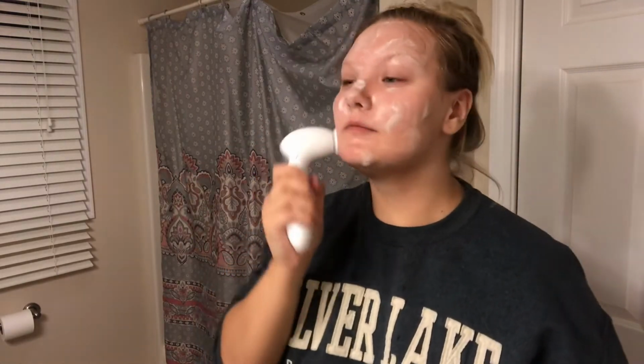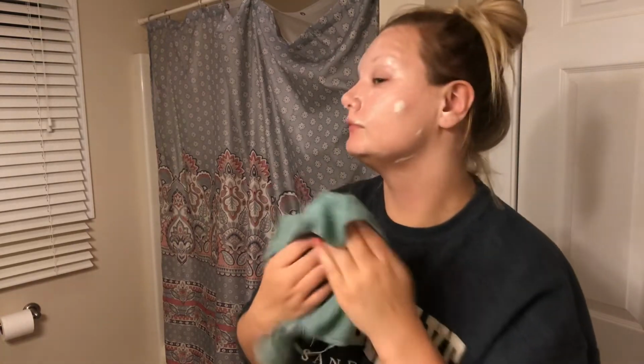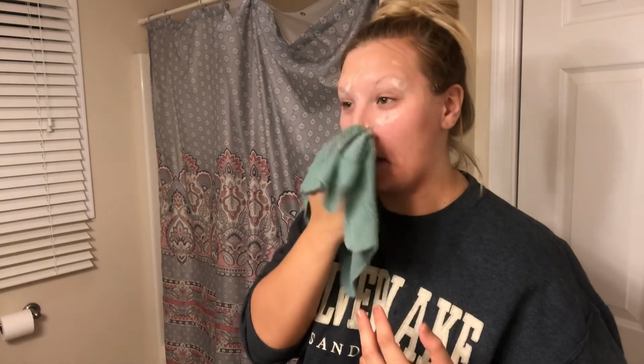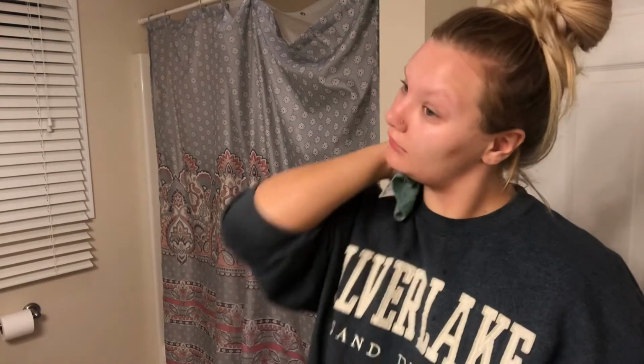I got a little bit of that in my hair, as you can see. Now I'm just rinsing that off with a warm wash rag as well, but a different wash rag just so I do not cross-contaminate. I should have told you guys this before, but I did clean off my spin brush in between the cleanser and the exfoliator. That way I'm not spraying the exfoliator. I already rinsed off my skin all over my face again.